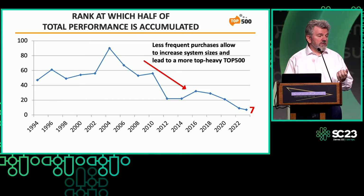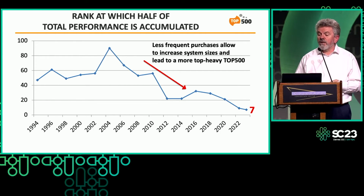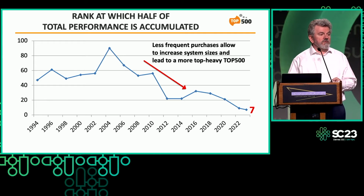Okay? There is a tremendous concentration towards the top. We first noticed that in the research market, but I think it's becoming very evident that something similar is going on in the commercial markets. And the winners are obviously the big cloud providers, which are providing those big resources to commercial customers. So 7, that's a new record in terms of concentration at the top.